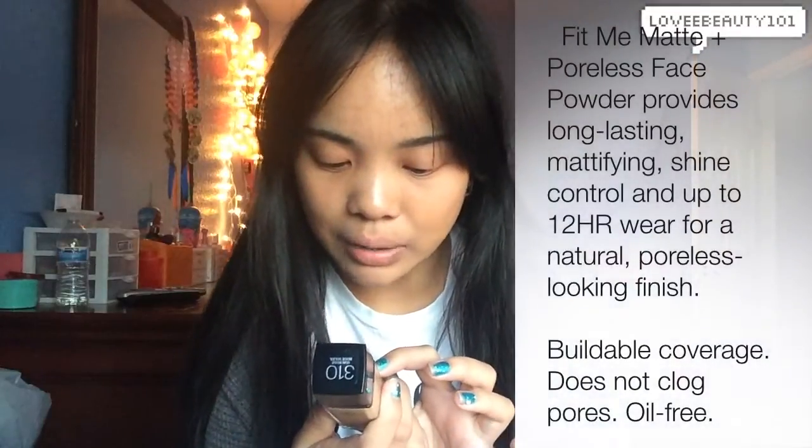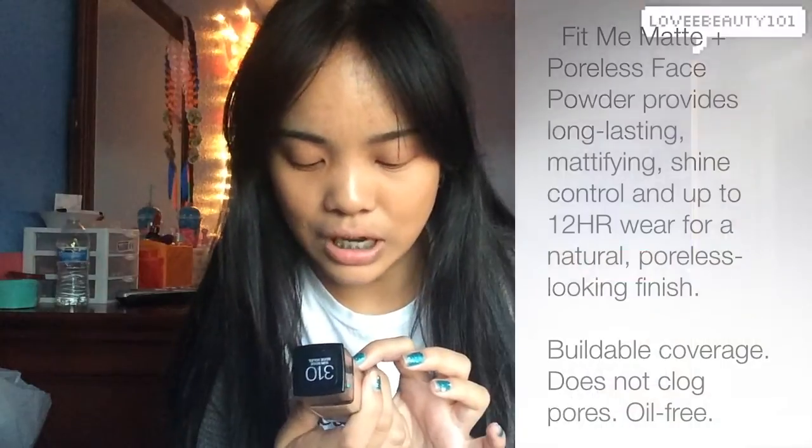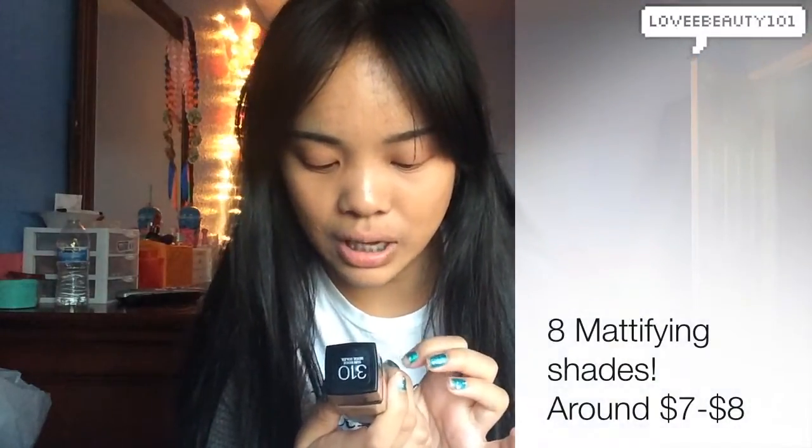Anyways, this is the Fit Me Foundation Matte and Poreless. It's normal to oily foundation, though I'm the type of person who has really, really oily skin, so that really helps a lot. It says in the back here that it mattifies and refines pores, matches natural tone, natural seamless finish, and that's basically it. Sun Beige 310. I already tried out this foundation, so if I do record a video, I'll probably do it next time. As for what I know about this foundation, it really helps with your pores and also for people who have oily skin.